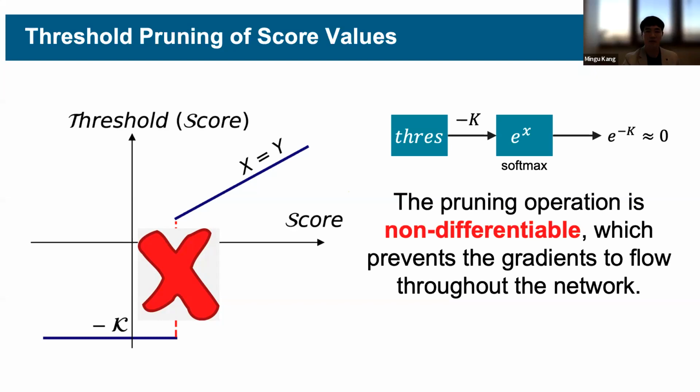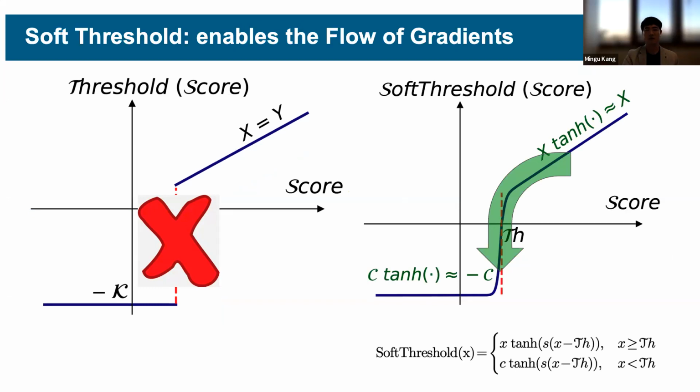To address this issue, we proposed a soft threshold. Based on mathematical approximation, as shown here, with reference to the threshold, on the right side and left side we used a different function, the tanh function. If we increase the parameter s, meaning the slope, this shape becomes sharper and sharper. Then the right function is a very reasonable approximation of the left function. In this way, we can let the gradient flow because tanh is differentiable. This is a good approximation and still allows the gradient flow so that training is supported.